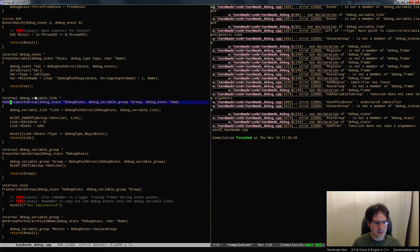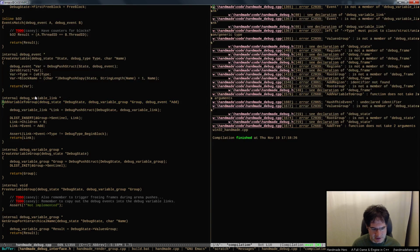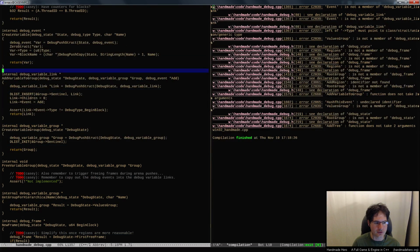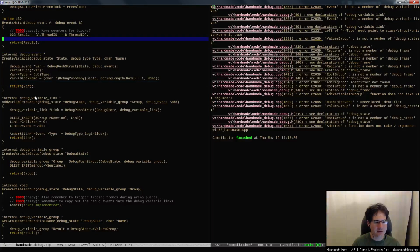So here we are in add variable to group. Now that suggests to me that we've corrected the errors that we had from the GUID situation. And we're back to dealing now with the actual structural stuff of the debug system that now has to change because of the stuff that we did yesterday in deciding how it was going to work. And so let's go ahead and push forward.